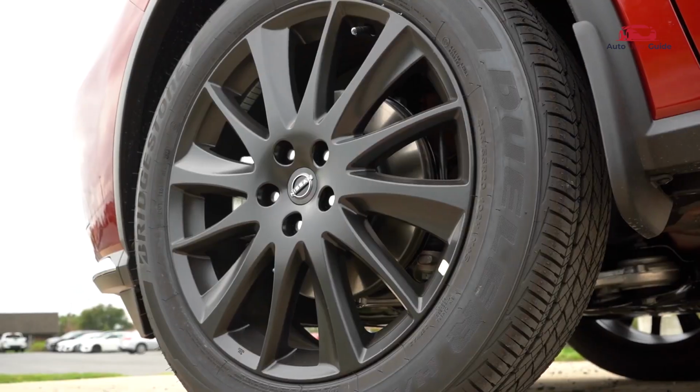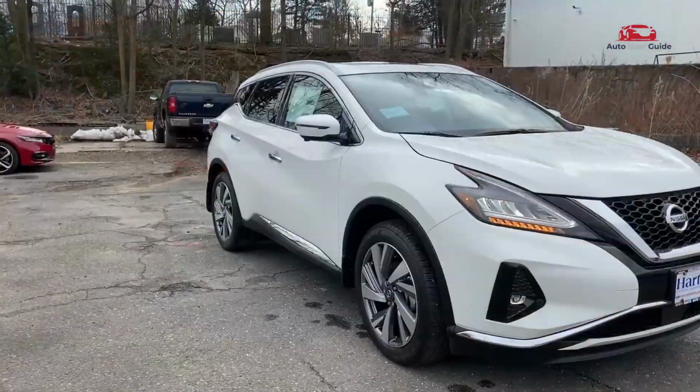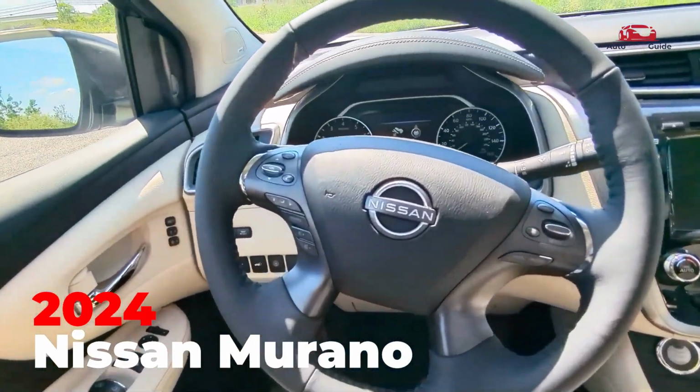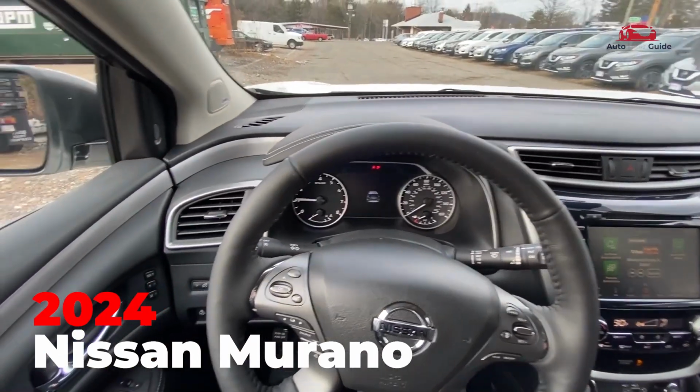Curious about the 2024 Nissan Murano's cluster display and dashboard warning indicators? Wondering what those warning lights and symbols mean? In this video, we'll answer all your questions and help you understand what to do when an alert pops up.